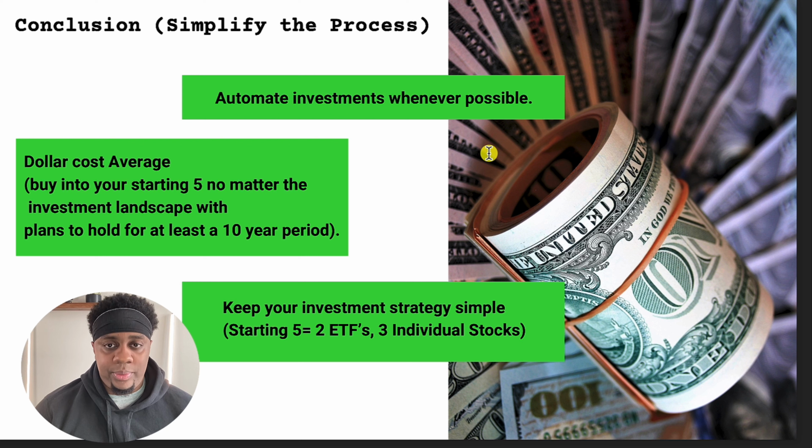So in conclusion, you want to simplify this process. If you can, you want to automate your investments whenever possible. You want to dollar cost average. So what do I mean by that?